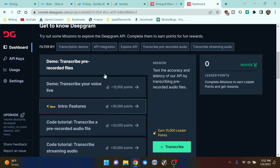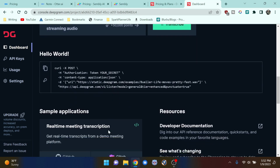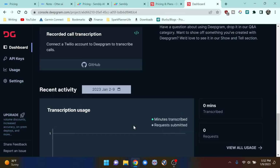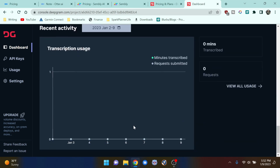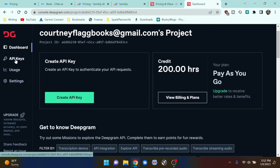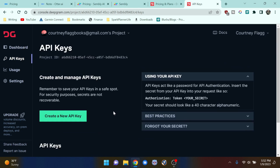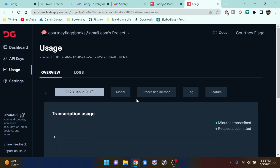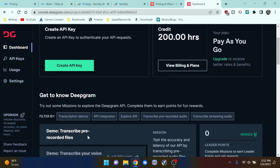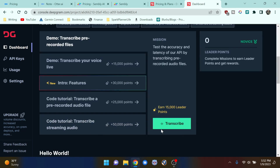And then down here, this is essentially they do like point systems, not 100% sure. This, I would say, is not going to be for your beginner. It seems very high tech, right? It has these API keys, which I'm not sure what that is. I'm not a tech person at all. But I haven't used this at all. This is going to be my first demo, so we'll have to see how it works.